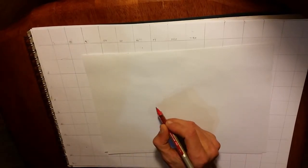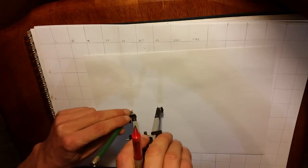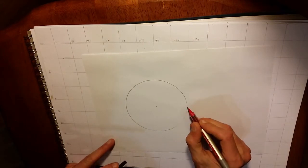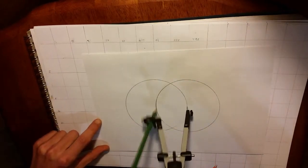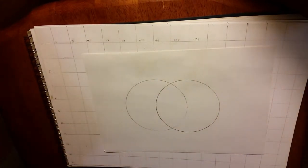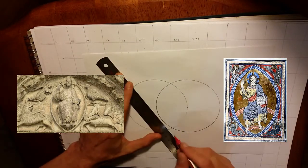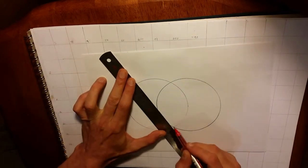But I want to draw this again just a little bit smaller and more centered. Second dot to mark. And now we have the Vesica Pisces, and we have 4 points to create a rhombus, which is simply two equilateral triangles facing each other.